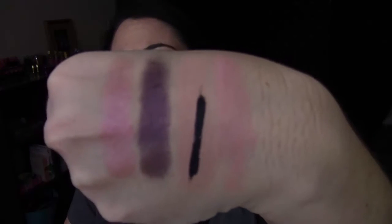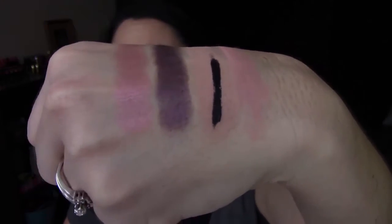I'm going to put it on top of one of my eyeshadow swatches. And it is so black and just so freaking amazing. I absolutely love it. I am wearing it today. I didn't do a cat eye with it today because, like I said, I wanted to stay a little more natural, but I am wearing it today.